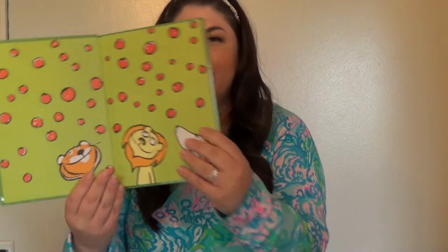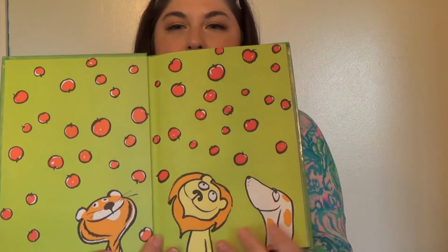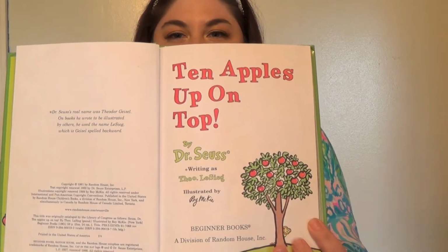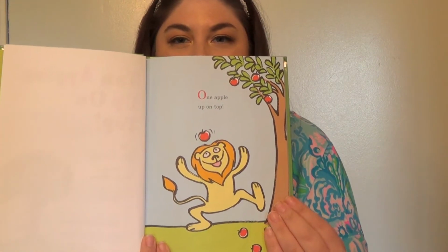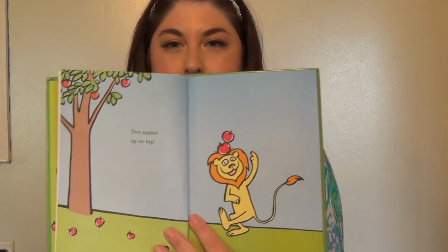Let's find out. Here's the inside of our story. We have a tiger, a lion, and a puppy dog. And this is our title page. Ten apples up on top with a pretty apple tree. One apple up on top. Let's count. One apple. Two apples up on top.